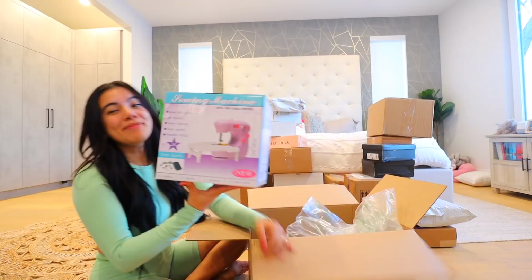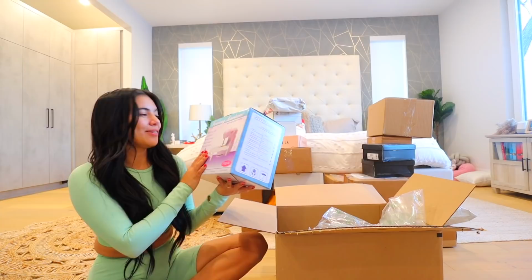So I got my sewing machine, because I always am hemming my clothes. I'm always cutting my clothes. I'm a very short person and I always need my clothes to be hemmed just to fit right. So I got this pink sewing machine, which I'm so excited about. I think it was like 20 bucks on Amazon. It really wasn't that crazy.